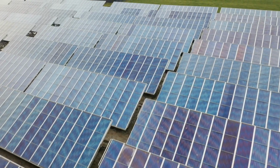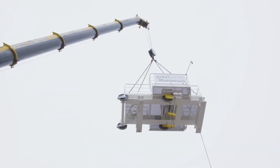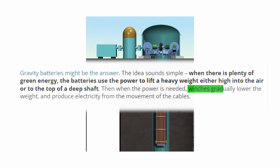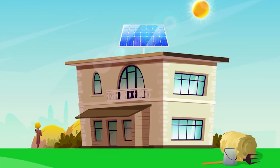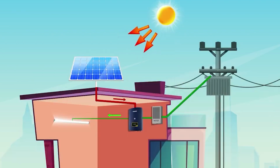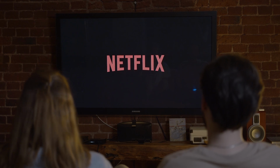The concept is straightforward. When there is an abundance of renewable energy, the batteries use the energy to hoist a heavy object either very high in the air or to the top of a deep shaft. When electricity is required, winches progressively lower the weight and generate it by moving the cables. This would imply that power generated by a solar farm during the daytime when the sun is shining may be stored and then released to the grid at night when demand increases as more people use electricity at home to watch TV, cook, and heat their houses.